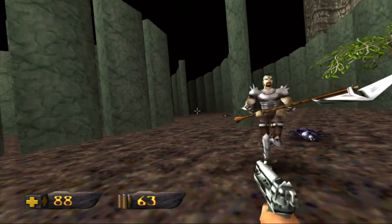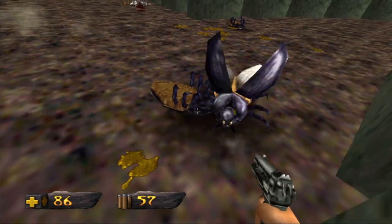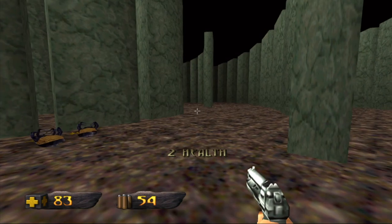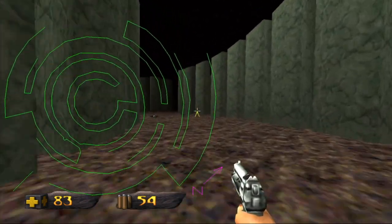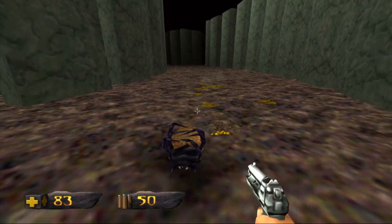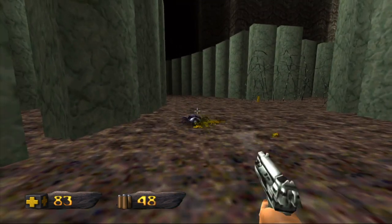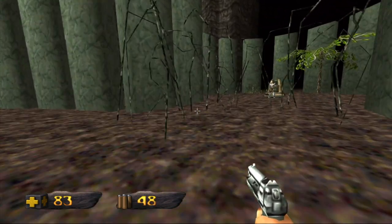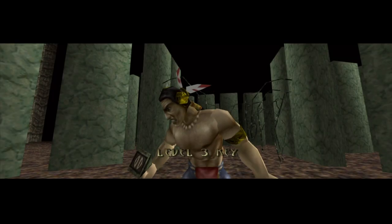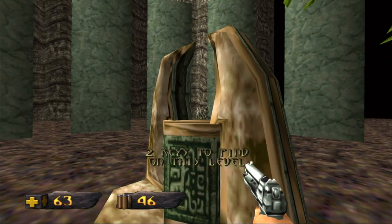Die, motherfucker! All right, we're almost out. Oh! I guess knifing them would be better. Hi. He's guarding the key. Level 3 key. Have I actually been beating levels?